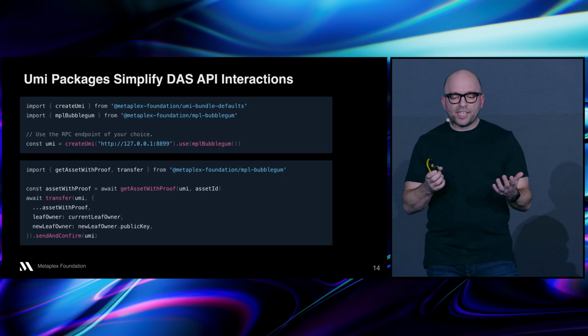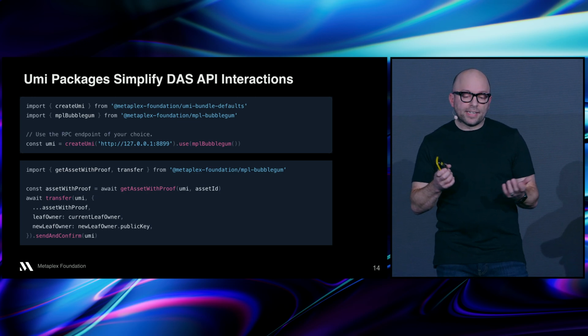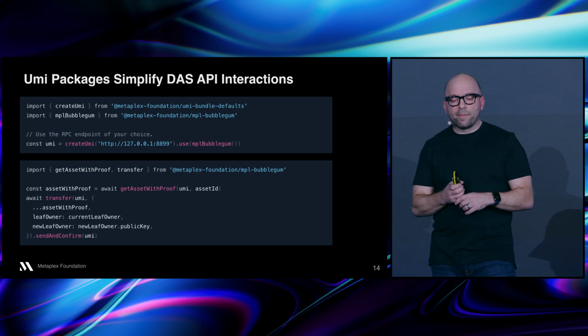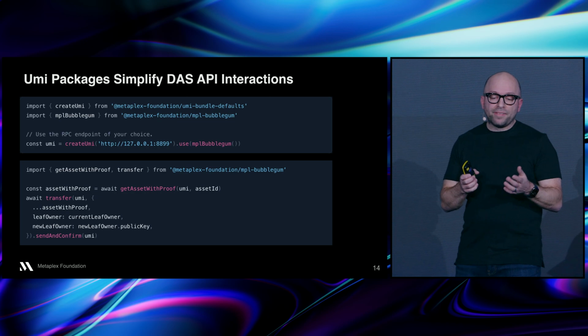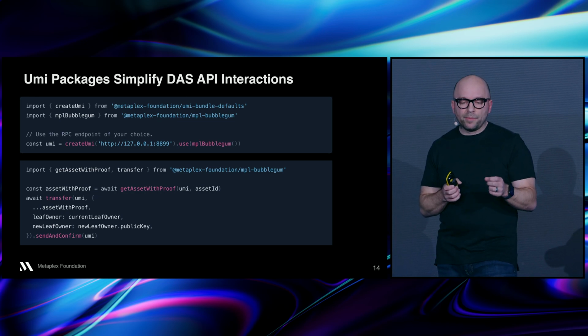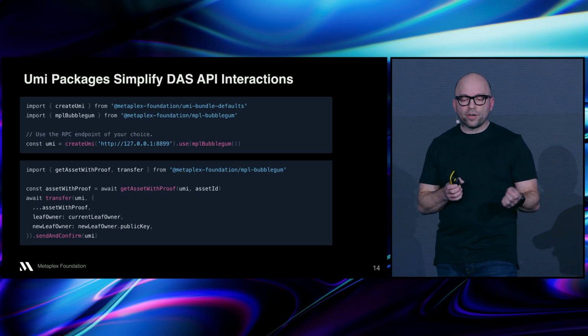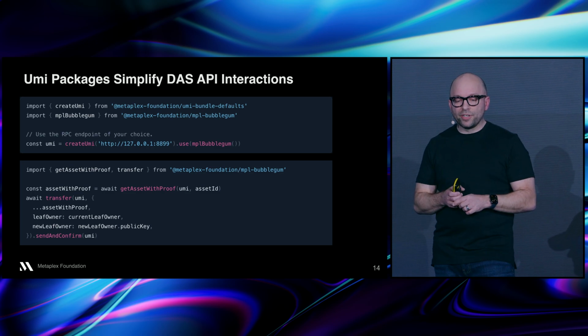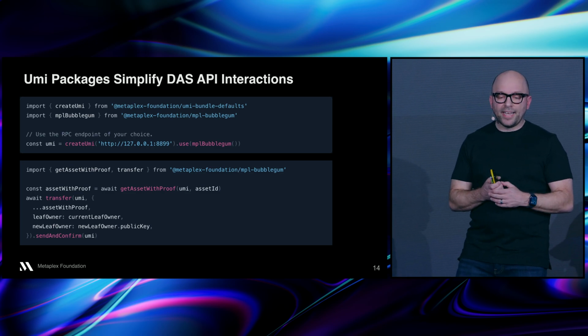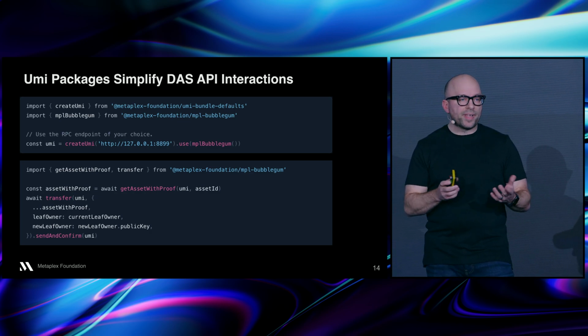Okay, so now I want to transfer my CNFT. I just call getAssetWithProof, and it gives me this object that contains everything I need. It contains the proof, the Merkle root, whatever other parameters Bubblegum cares about. I actually don't even need to know fully when I do this. I just get the asset with proof in an object, and then I call transfer. I send that object to transfer along with the current leaf owner and the new owner I want to transfer it to, and boom, the NFT is transferred via Bubblegum. So that's how easy it can be with some of our newer APIs to interact.